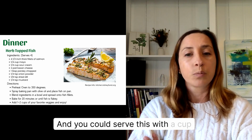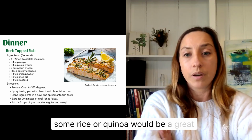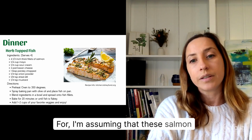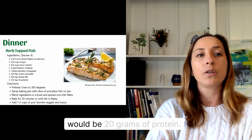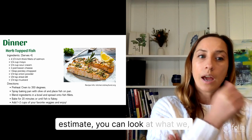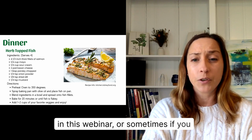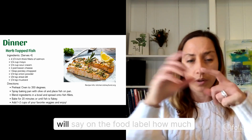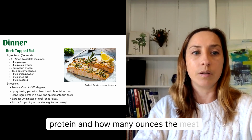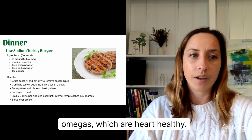And you could serve this with a cup or so of broccoli or asparagus, and some rice or quinoa would be a great way to do that. I'm assuming that these salmon steaks are about 3 ounces, which would be 20 grams of protein. And so you just want to try and estimate. You can look at the portion sizes from earlier in this webinar. Or sometimes if you get pre-frozen salmon steaks, it will say on the food label how much protein and how many ounces the meat actually is. And of course, salmon is high in omegas, which are heart healthy.